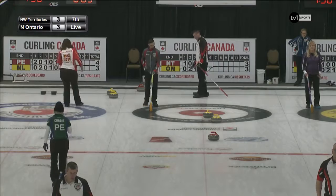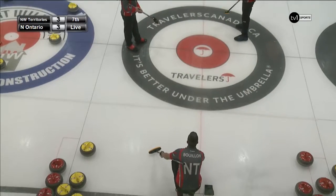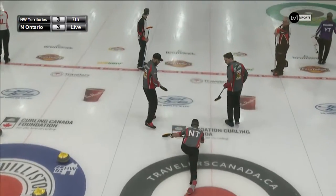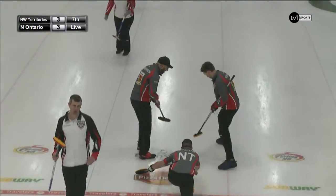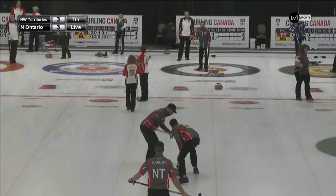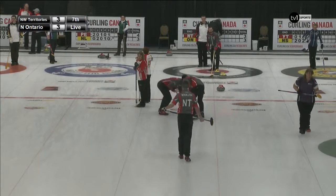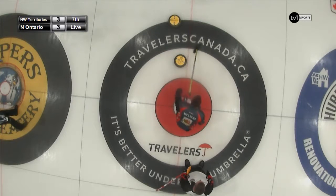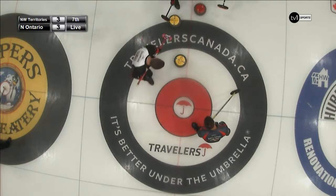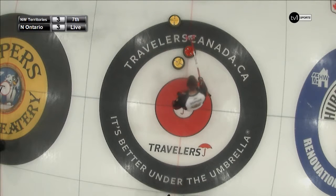Meanwhile, on our sheet, second Ontario stone has been placed in the rings. Bouillon's being asked to go around the guards. Ontario remains with the hammer. Nice looking shot from my vantage. Yep, it's going to finish. He's fine, anything above the tee line. That's good. He can use that later.